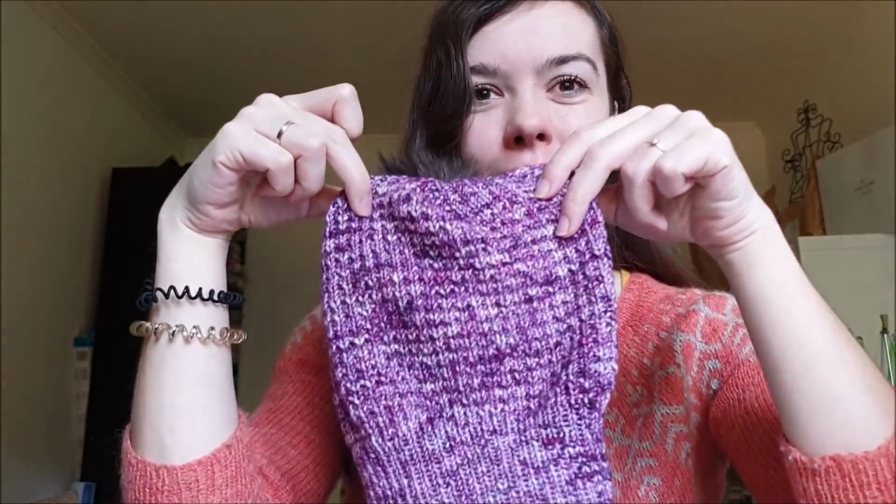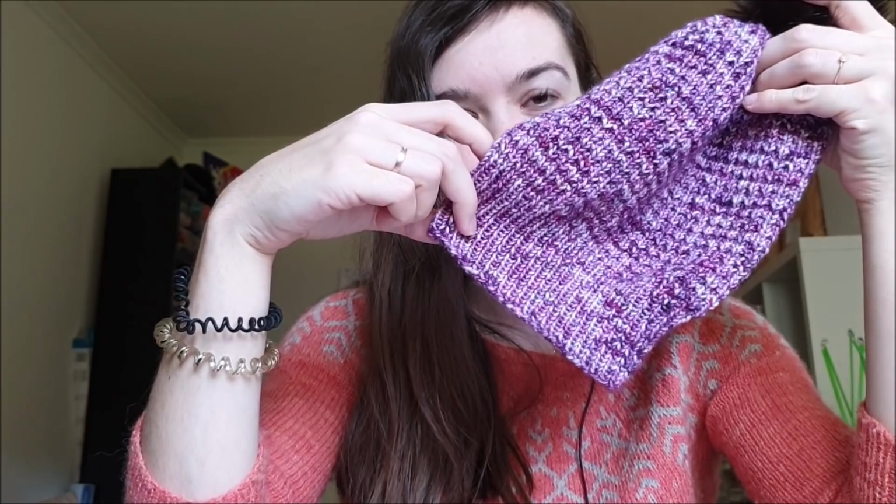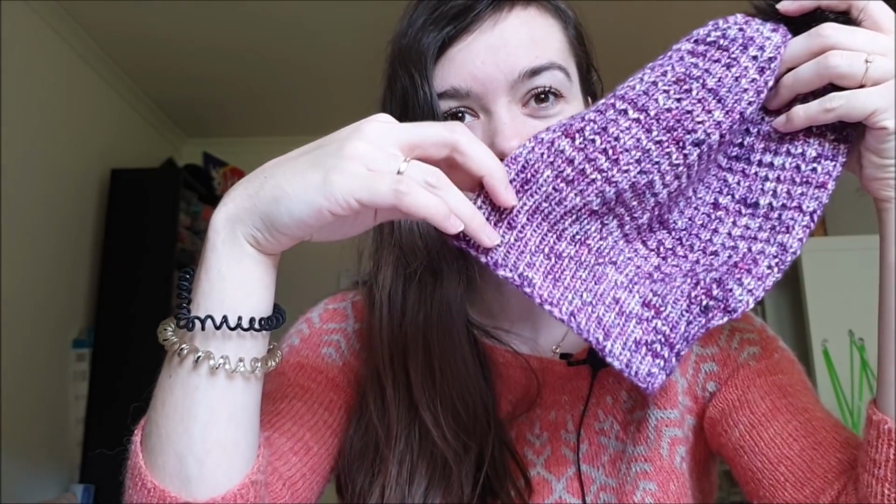I also finished something. Oh, actually, I was going to say you didn't see this in progress, but I did show this last week. I finished my cashmere hat. Last week I showed this to you as just a bottom ribbing, essentially.